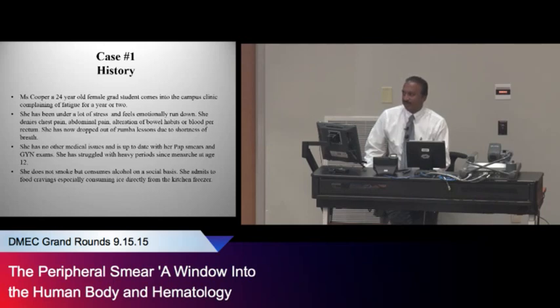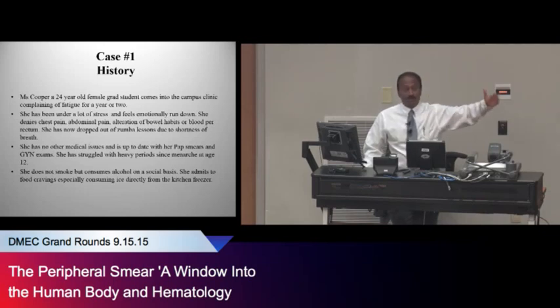At the end of the history, we always say, make a diagnosis. Like someone said, you make a diagnosis at the end of the history, you confirm it at the end of the physical exam, and then you double confirm it with the icing on the cake, which is radiography, molecular tests, labs, etc. So any thoughts about what this patient might have?